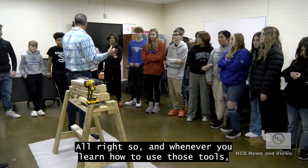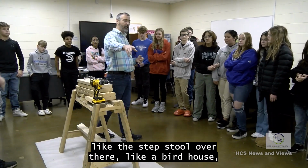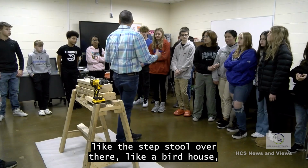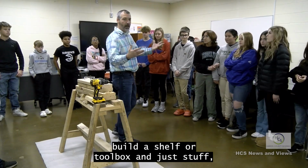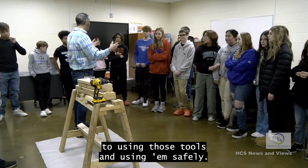And whenever you learn how to use those tools, you just build small things inside our shop, like the step stool over there, a birdhouse, a shelf, a toolbox, and just small projects that get you used to using those tools and using them safely.